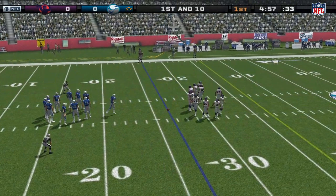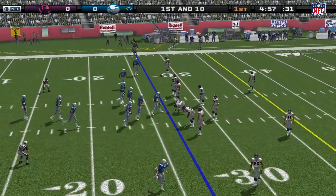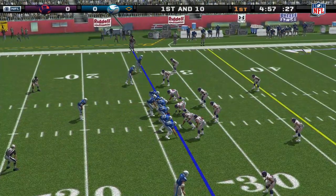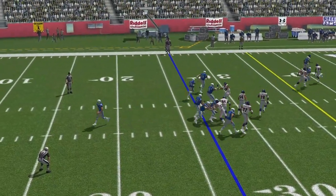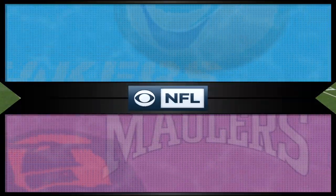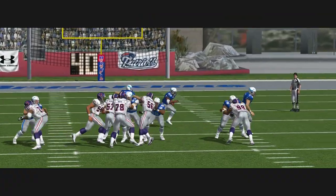First and 10. Ball on the 27-yard line. One back. Watch that screen. Reese is there for the tackle at the 37.